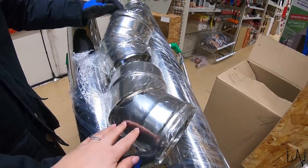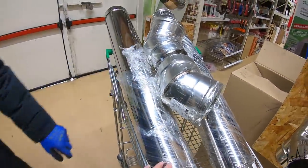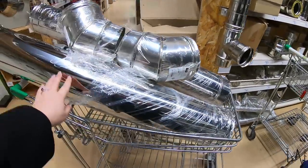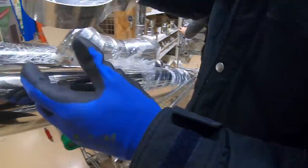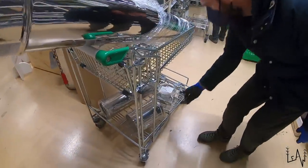So two pieces, 45 degrees. Yes. And these are, but you said you need 50 centimeters, this is more. Yeah, that is 1 meter.